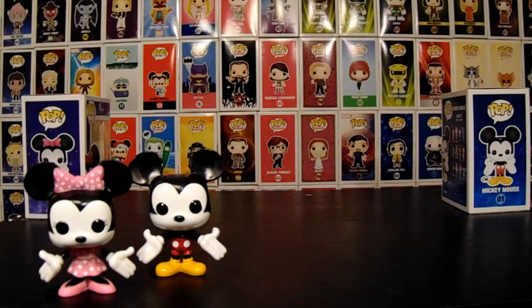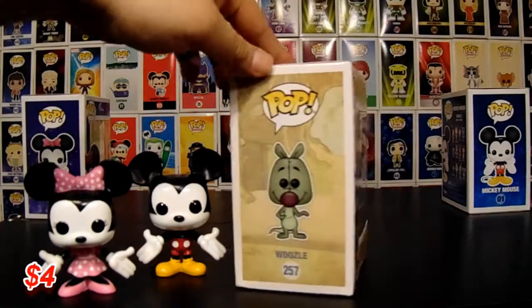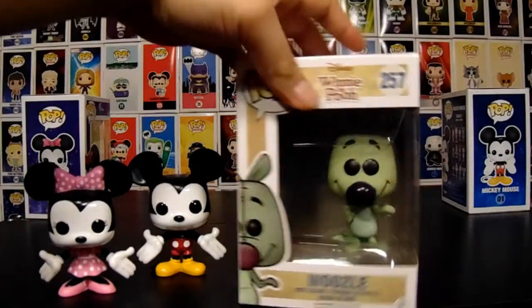So the rest of them are Winnie the Pooh. The first one we have is a Woozle. I like the art right there. It's nice. They did a good job with it.